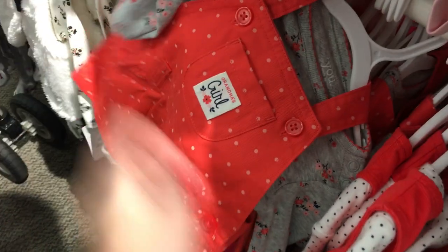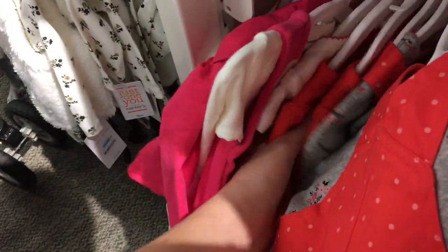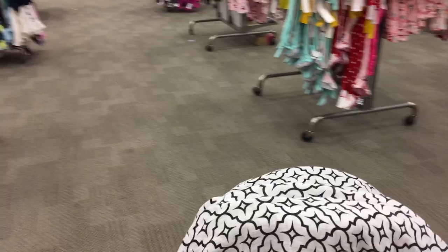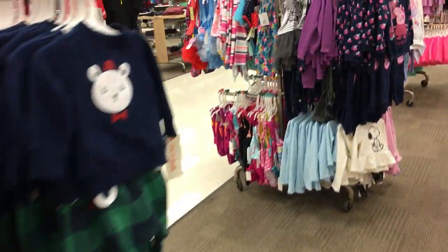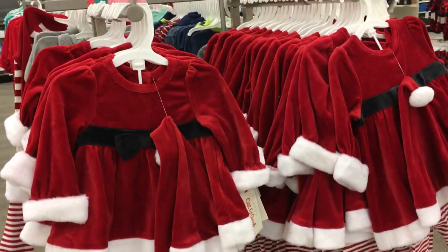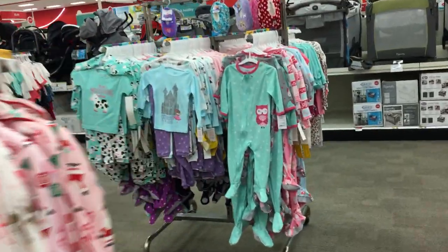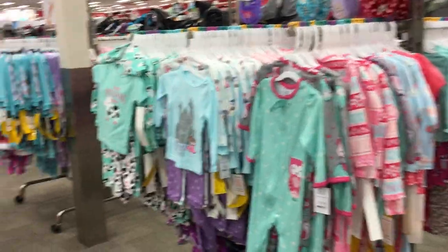I like that. And this is cute too. What's this? Mixed a little bit. Sorry, I get dizzy. Those are bigger girls. Let's see if there is clearance.